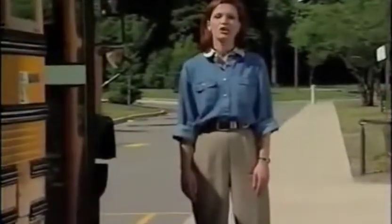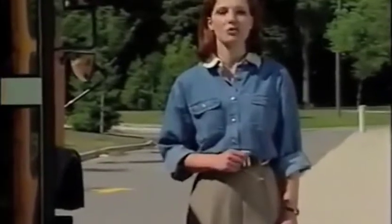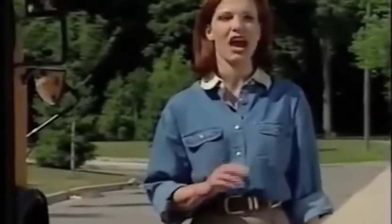Like I said before, you may never have to evacuate your bus, but after you practice with your driver, I'm sure you'll be ready for the unexpected, and you'll always be able to find the safest way out.